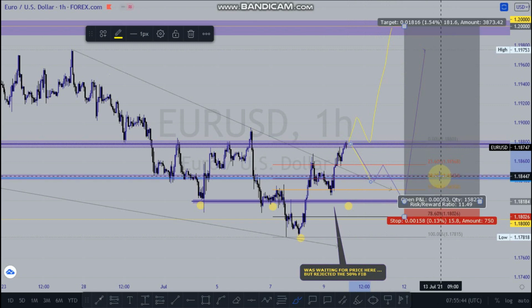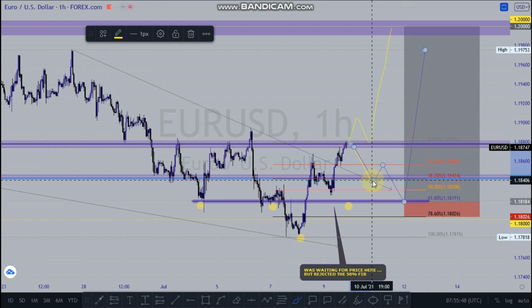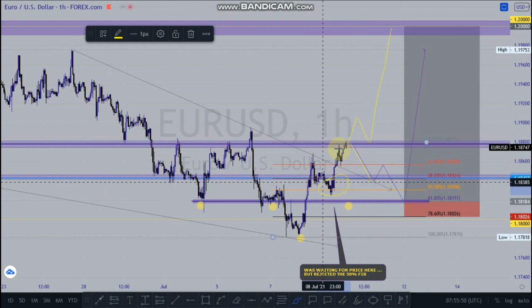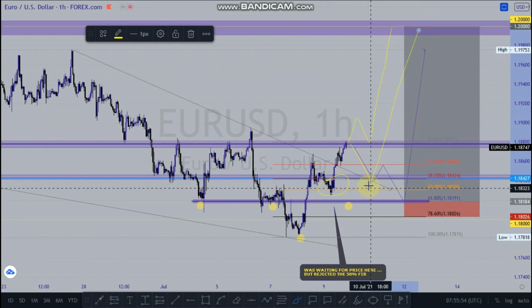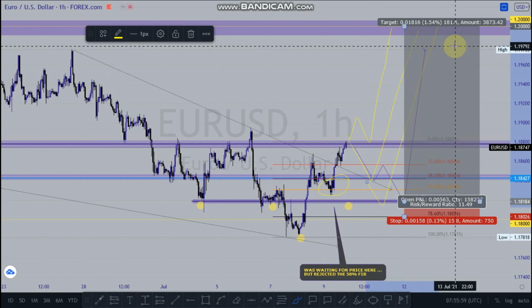This 38 point, but I already take the buy from this angle rather than take the buy from here. Got a couple of something here too that can stop price from moving up, or price can come here and then we quickly go up. I'm looking for longs on EUR/USD, not to sell.